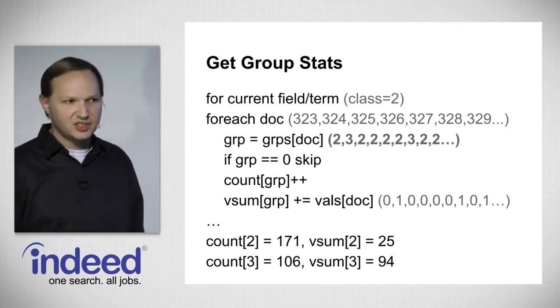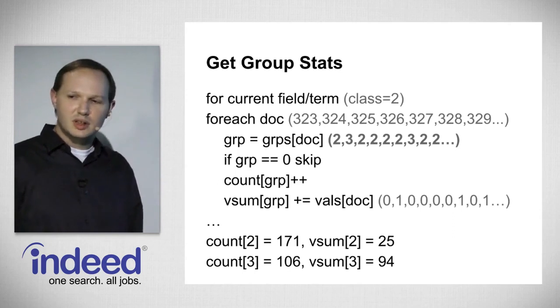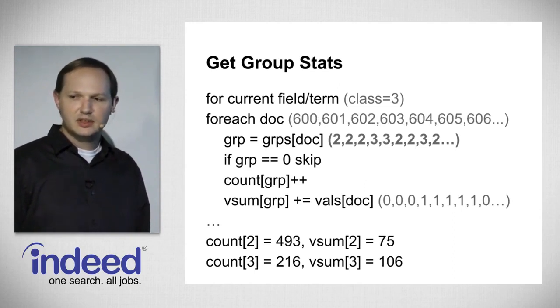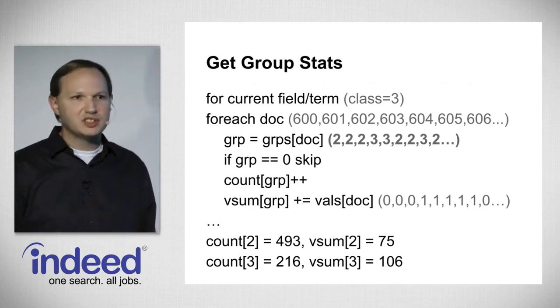At the bottom here, you can see the statistics for second class passengers who were male and second class passengers who were female in group 2 and 3. Male, 171, 25. Female, 106, 94. Same thing for third class. At the bottom, you can see those statistics.